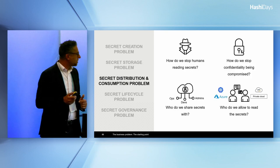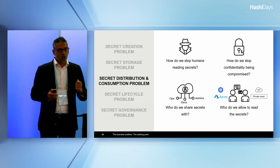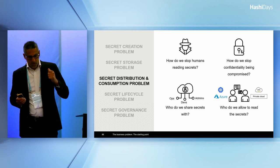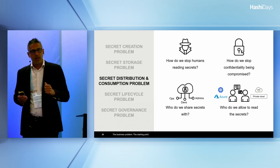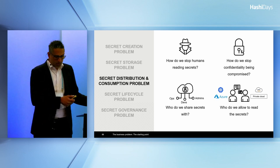So the distribution problem, right? How do we distribute the secrets? How do we stop people from seeing the secrets that they are not allowed to? How do we ensure the confidentiality is not compromised as the secrets are being transmitted across the network?